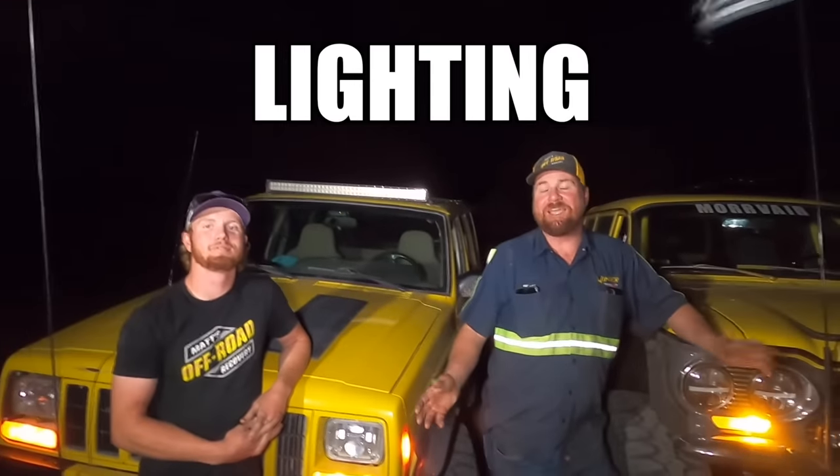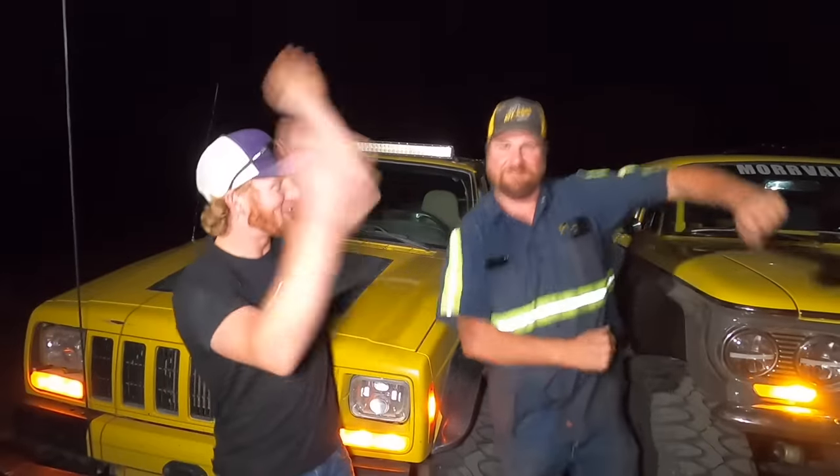So this is the nighttime portion of our comparison. We're going to be comparing the lighting systems on both rigs. We do a lot of night recoveries, and lighting has been an issue on a lot of them, as you guys know. More for filming than for actually getting the job done. I've taken a couple tumbles due to low lighting. We're going to be comparing how they perform and how the lighting is, and it's got to be flashy.